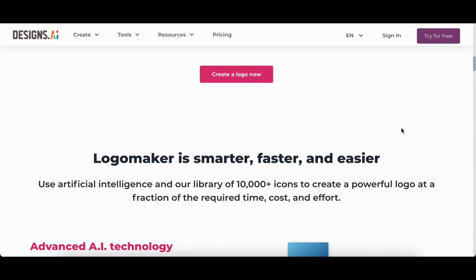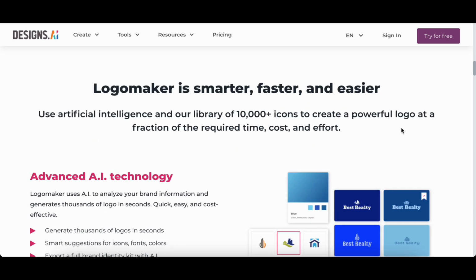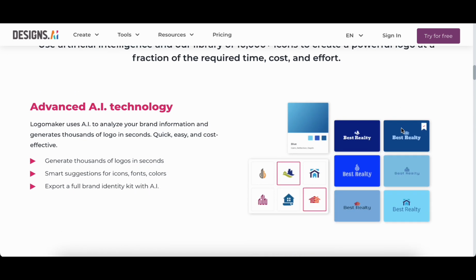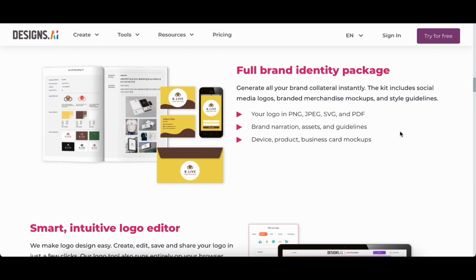One of the standout features of Logomaker is its ability to deliver results with remarkable speed. By employing AI algorithms, Logomaker streamlines the logo creation process, ensuring that users can access a plethora of design options within seconds.